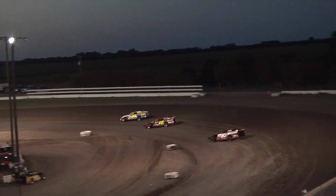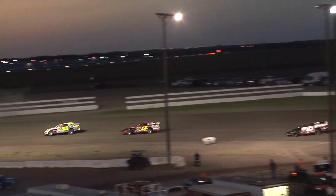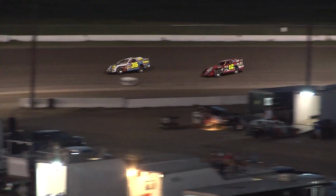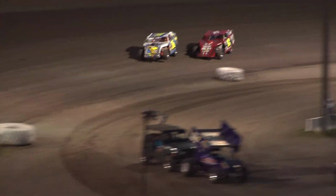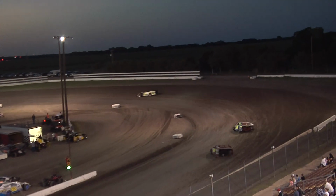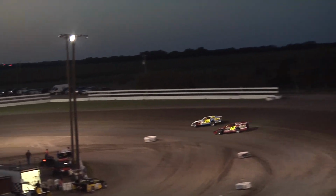Once again, the 58X taking the long way around, way at the top side of this racetrack. Brian Gunwall out of Powderly, Texas, has his hands full with that 58X, just as Junior Styles has his hands full with the 12 of Johnny Philpott Jr.